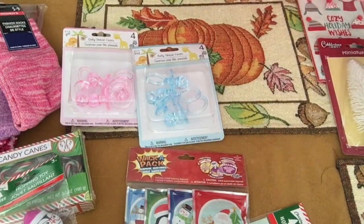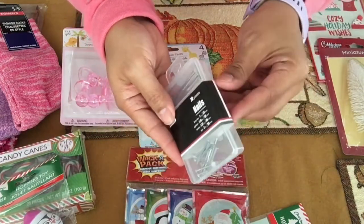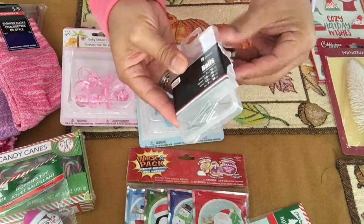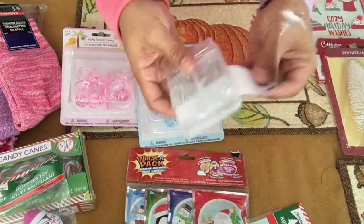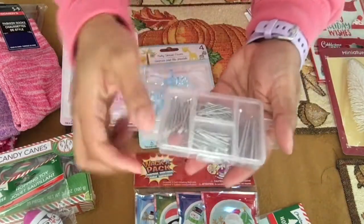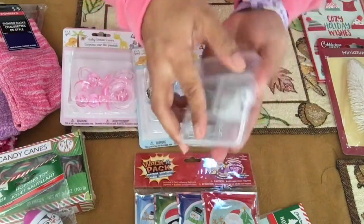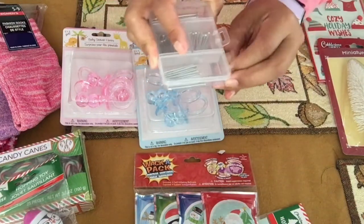And then I found these case for, like, you know, nails and stuff. So obviously I'm not hauling it for the nails. I just wanted to show you this little container. Look at this. I'm gonna put these nails with the rest of my other nails. But this little, oh, it's taped. This little container is so cute.